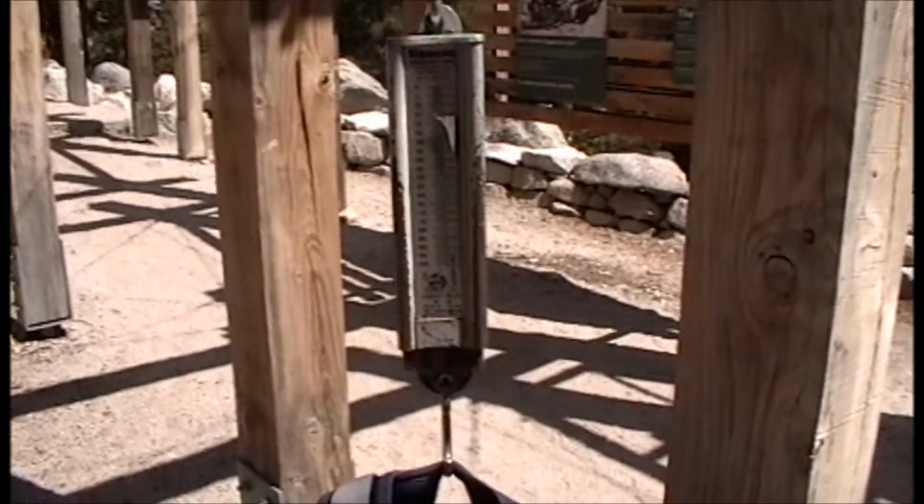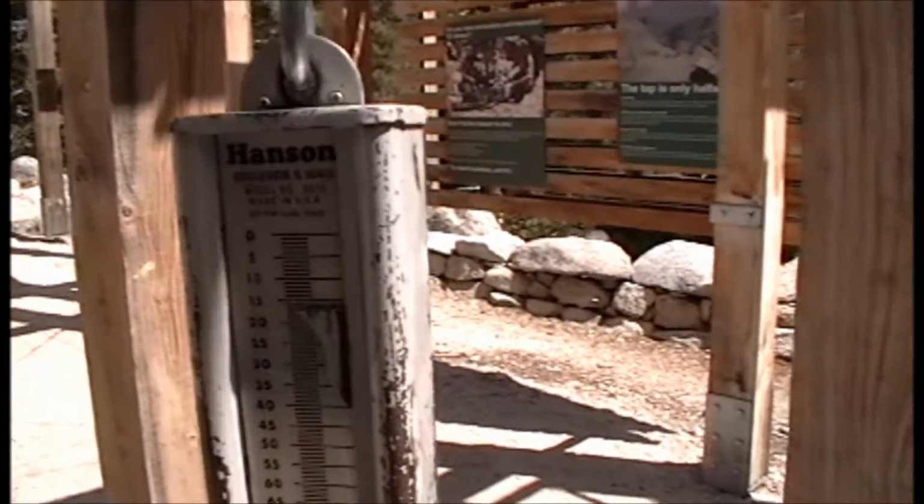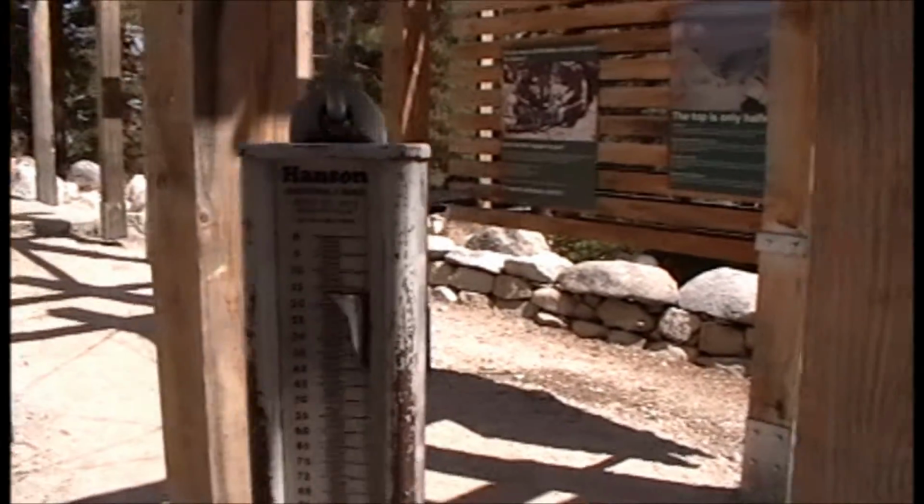Okay, time for the weigh-in. Let's see. It's about 17 pounds.